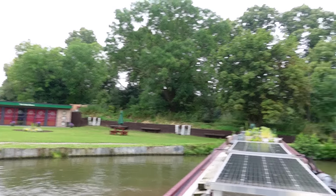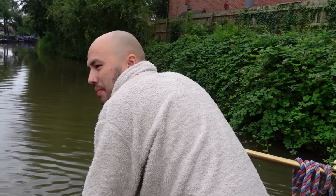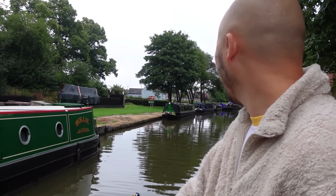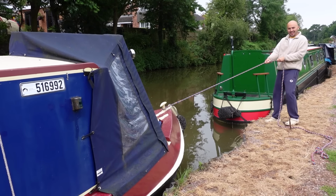So we've made it in. We've got our spot. Whereas it's just winding and then reversing down. And it started raining. There's our spot waiting. Perfect. Nice. Keep going.